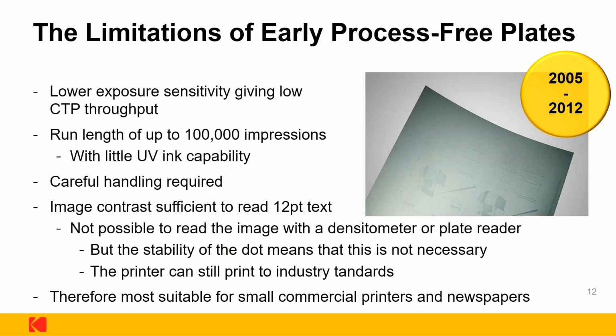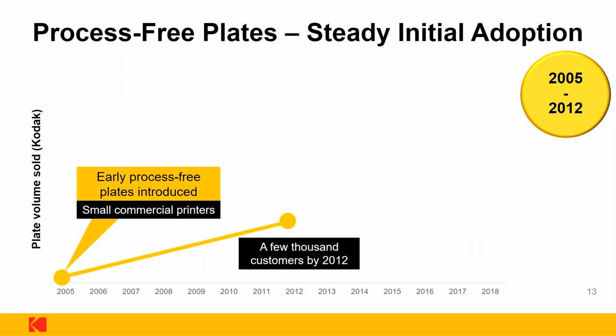During this initial phase of process-free plates, there were still limitations. Because of this, they were really only suitable for small commercial printers and some newspapers. And that's around the 2005 to 2012 timeframe. During that timeframe, Kodak's process-free plate that we introduced was the Thermal Direct plate. Some of you may have used that. Again, this is early on with process-free plates, and as you'll see here, the growth was steady, but the adoption was somewhat slow, growing only to a few thousand customers worldwide by 2012.